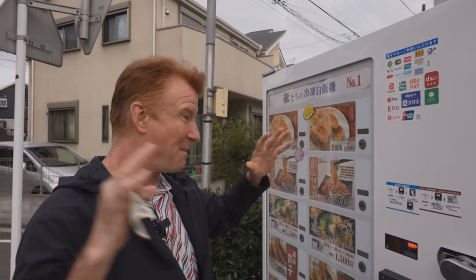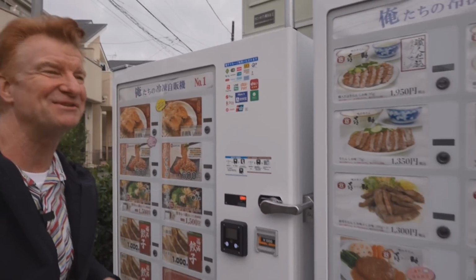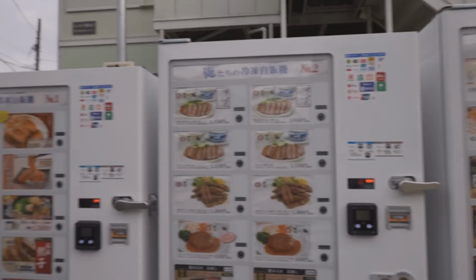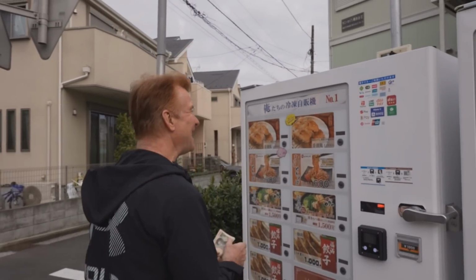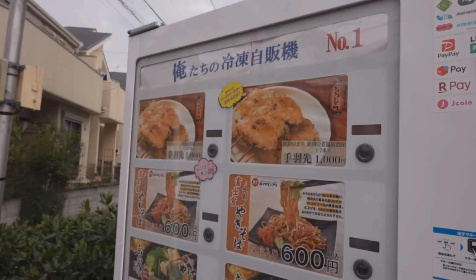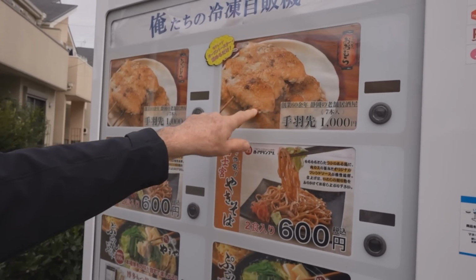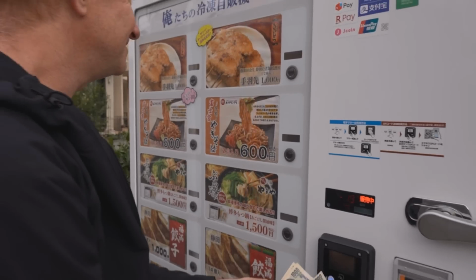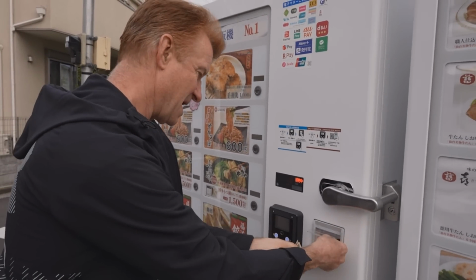We found a new bank collection, if you will, of vending machines. There's six machines. Oh, this is a vending machines jackpot. So this is machine number one. They got them numbered. So this one, definitely the tebasaki. Yeah, chicken on a stick, chicken wings. It's good, it's good. Gotta do that.